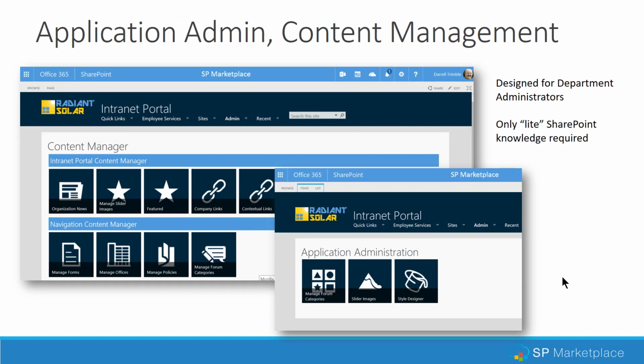Another kind of rule is that you should not have to be a SharePoint expert to be the application administrator. So be able to do application administration from a very easy to use type of environment. So if you want to update news or add new links to the content catalog for the links on the intranet page, or even do things like change the colors or fonts, you should be able to do that without going into site contents in SharePoint and so on. And so we've even taken the approach of make it easy in application administration and content management.